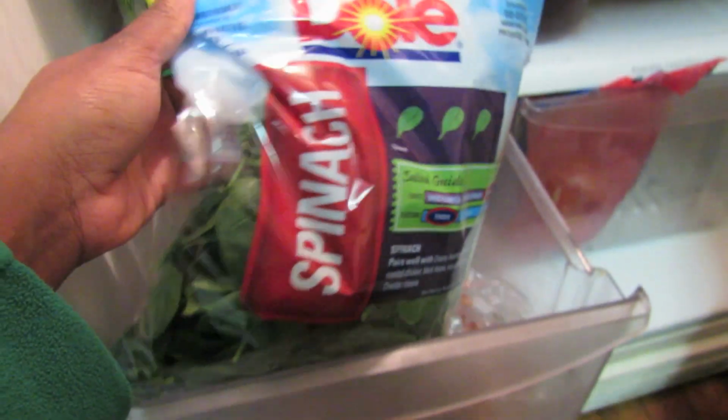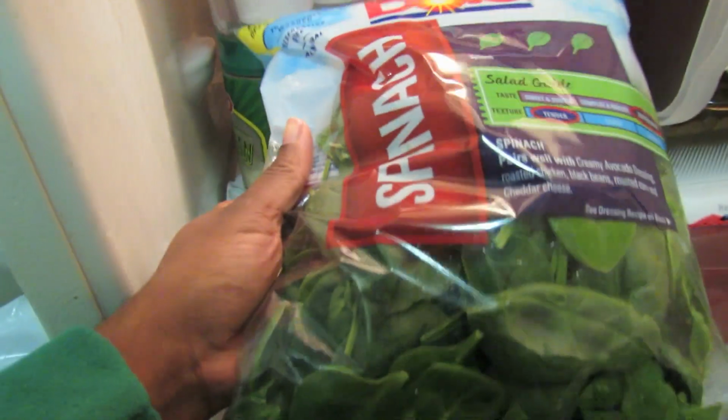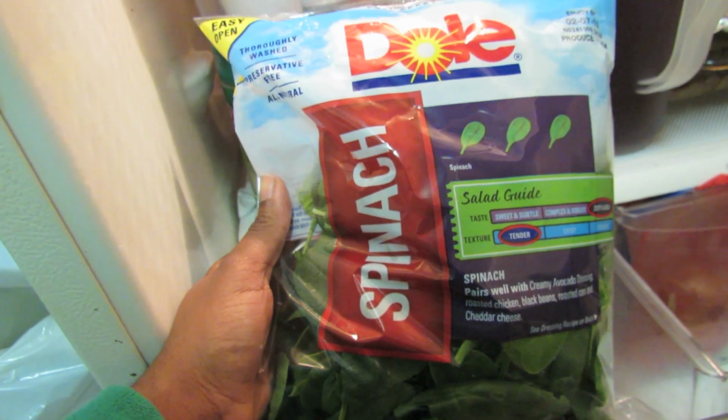Okay, so in here I have my spinach of choice. I usually get the Dole spinach. I don't know why. I think it's just because it's Dole and I feel like it's a trusted brand. But when Dole is not available, I will get the Stop and Shop brand.